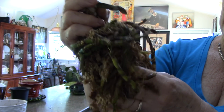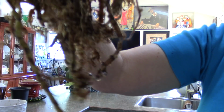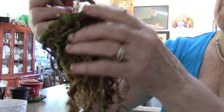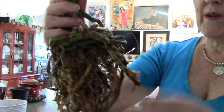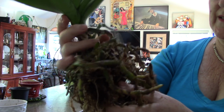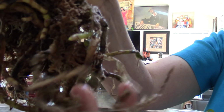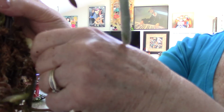Look at this. This is why I always say blooms or no blooms, make sure you do it as soon as possible. I have been repotting mine in bloom for years now, and it's been seldom I've lost a flower. Maybe one or two. Look at this. If you just leave this in that moss, you will have nothing but rot.